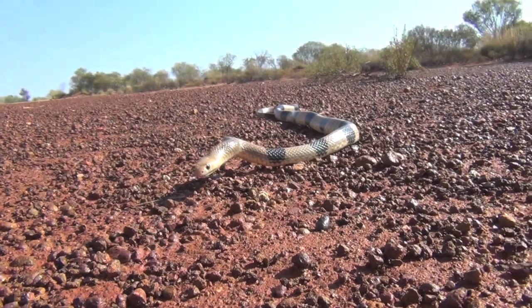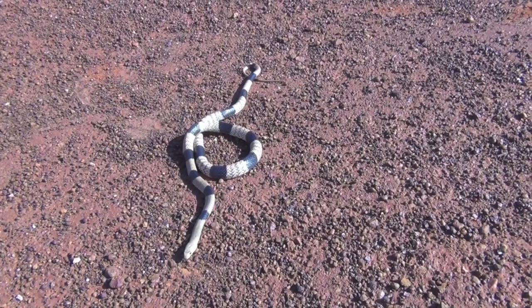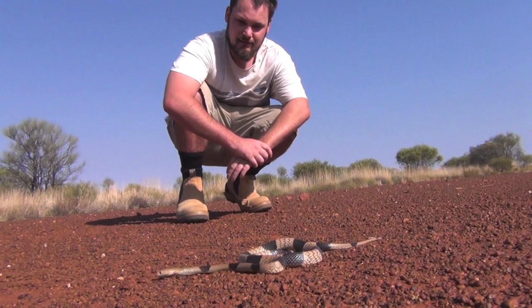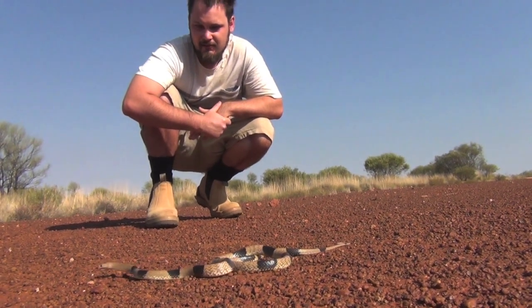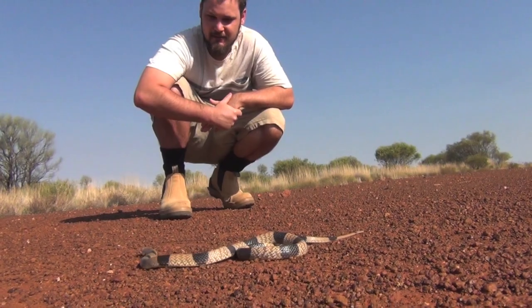He's got a tiny little head, but he still has little venom glands in there. Still a fairly young snake, I reckon. They don't get very big. As they get older, they start to lose their colours a bit. If I'm really slow and I keep my distance, I'm fairly safe. Sorry, I'm just amazed how pretty this guy is.